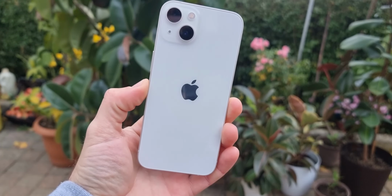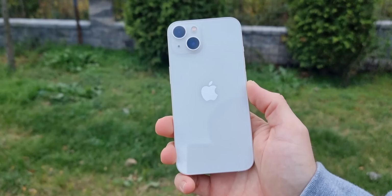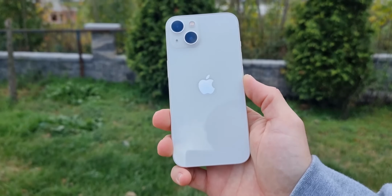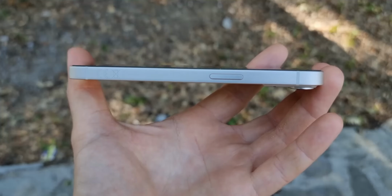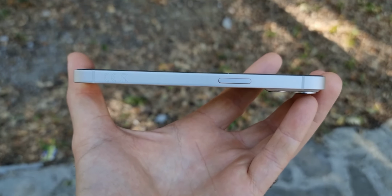When it comes to the build quality, this device is still very premium. As you know, it is made of glass and aluminum and it feels amazing in the hand. The glass on the back isn't matte like the newer models, and if you get a darker color, it will show fingerprints. The starlight color on the back is very good for hiding them. The matte frame on the other hand doesn't show fingerprints at all, and I really like this finish.